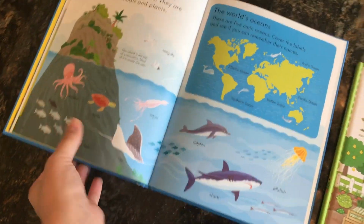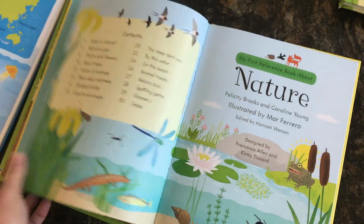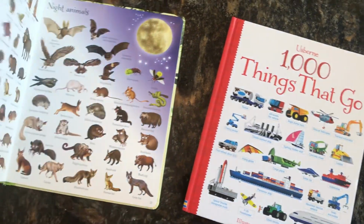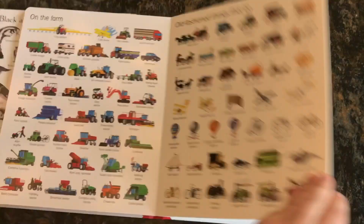Countries, cities, weather. This nature one has food chains and types of animals, animal tracks, and how trees grow. Just can't say enough about this My First Reference book series. 1,000 Animals and 1,000 Things That Go have, you guessed it, 1,000 labeled pictures inside of each of the books.